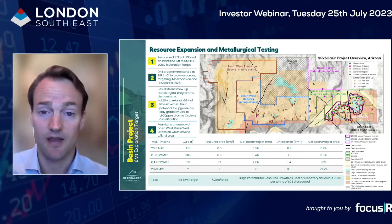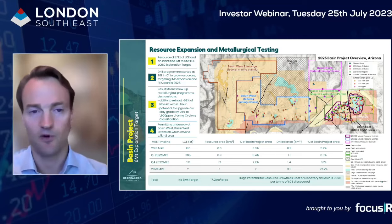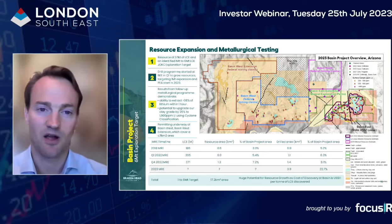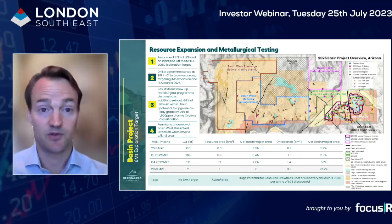So you'll see this outline here, this resource. So this new area covered will be 4 square kilometers of the Basin project, with a 17 square kilometer project in total. So we expect a significant resource expansion.